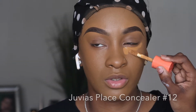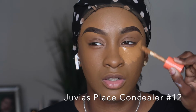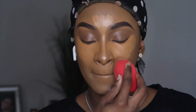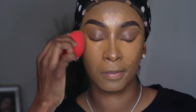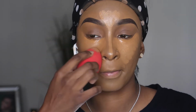Now I'm using Juvia's Place concealer in the shade 12. I absolutely love this concealer as an under eye concealer and highlighting concealer, but I don't like to put it on my eyelid under the eyeshadow. The product is so oily that putting eyeshadow on top of it just doesn't look right. It looks mucky, sticky, and just wet, and it is a mess. So I definitely like it as a highlighting tool instead of a base for our eyeshadow.